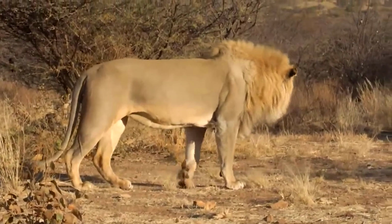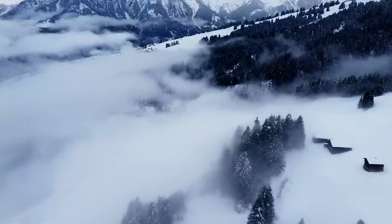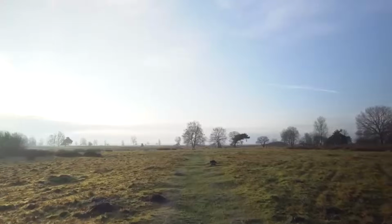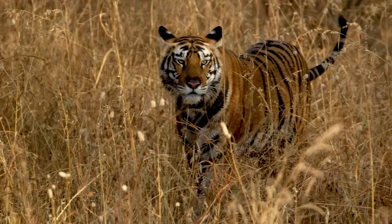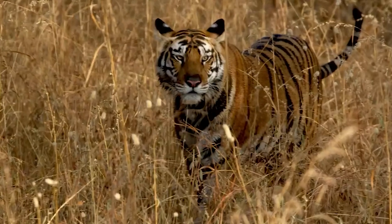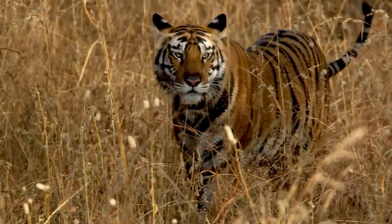Tigers already survive in places like snowy mountains, desert plateaus, dense forests, humid jungles, open grasslands, and quite a lot in between. Even though the tiger's striped camouflage performs best in jungles and forests, the woodlands and savannas of much of Africa would not stop this adept apex predator from hunting successfully.